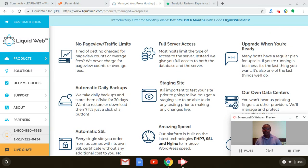So with most web hosting or managed WordPress hosting platforms, what you should know if you don't know already is that with managed WordPress hosting, a lot of the updating of your website, staging, a lot of those things are already in place and done for you.